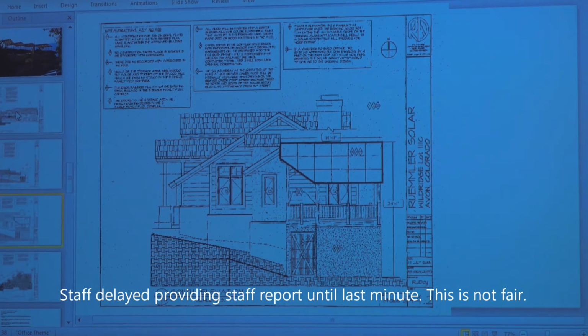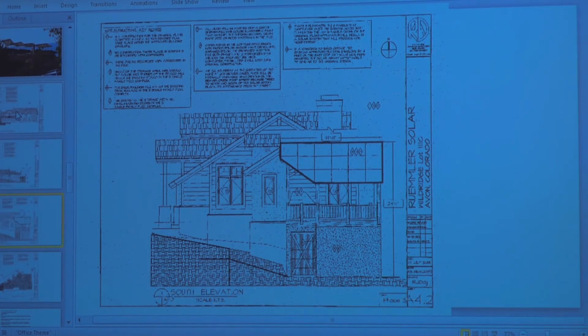Despite repeated requests, we did not receive this new staff report with new objections until last Friday. This gave us one full business day to obtain documents we believe would be helpful to this presentation. However, none of staff's new objections are insurmountable.